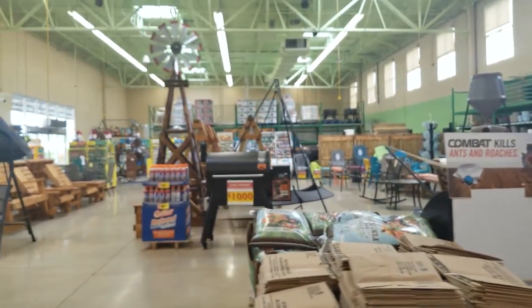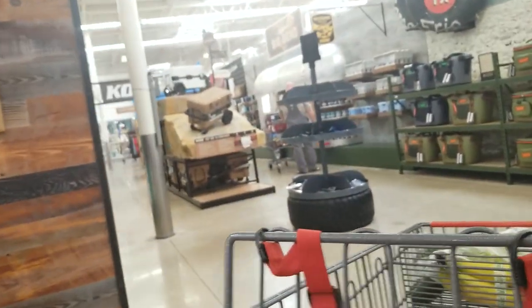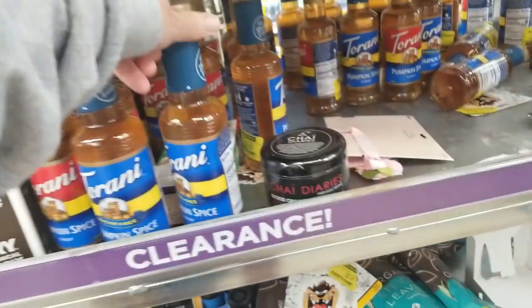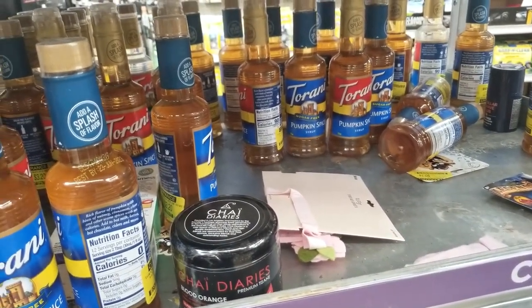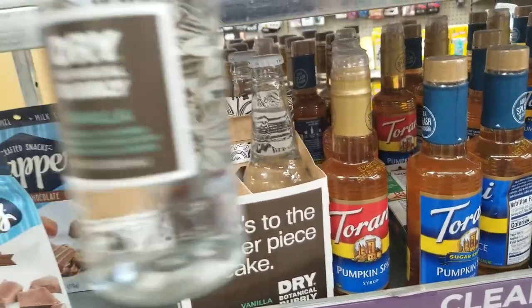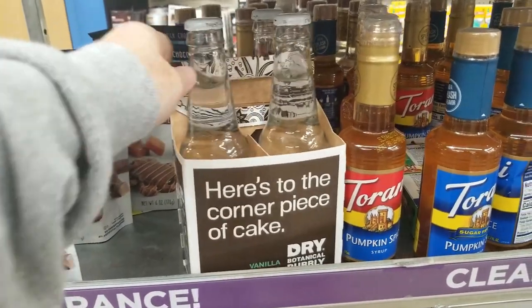I was just showing you that this is our outdoor center. To the left there, we have what's called Cody coolers. I don't know if you have those in your area, but they're very comparable to Yeti. But what I'm here for is the clearance rack. Today they have a lot of the syrups, but it looks like they're all pumpkin spice, and I don't need any of that. This is something called dry botanical bubbly. I don't know what that is, so I guess I'm not going to be needing that.